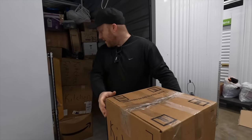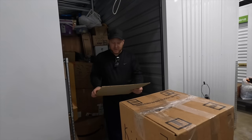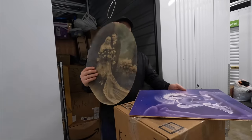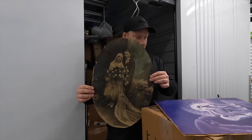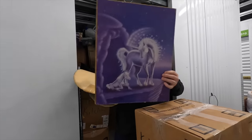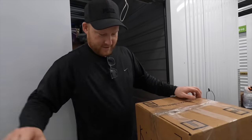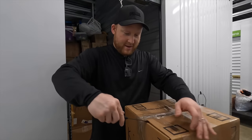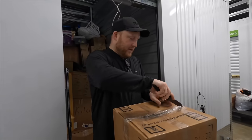Oh wow. Oh, he found something. This is just really old, and I'll show the old pictures. I love that. That is so old. Oh, that is so cool. And you got a unicorn here? Yeah, I know they like unicorns if they have a picture of one. Okay, let's slice this sucker open and see what we got.